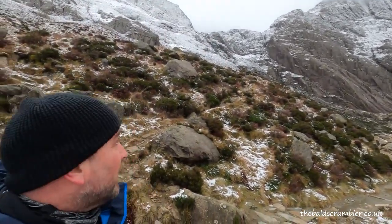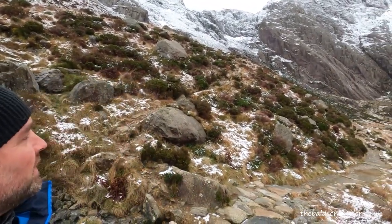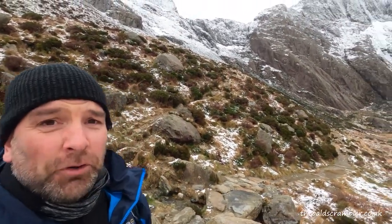Now, as you can see from that gully, it's not very deep. It's quite a shallow gully. It's more like a series of steps within the gully. It's really not that difficult. I wouldn't go as far as to say it's easy. No scramble is easy for everybody, but it's pretty straightforward.